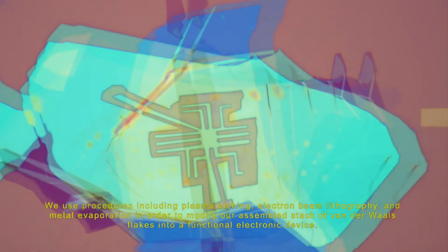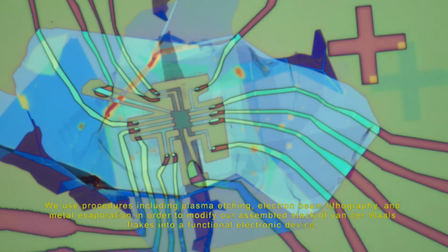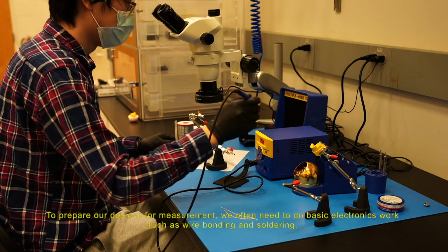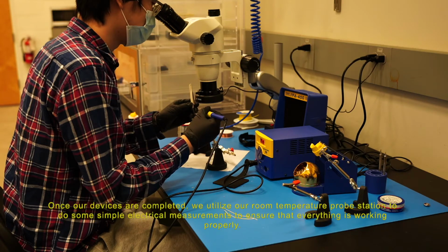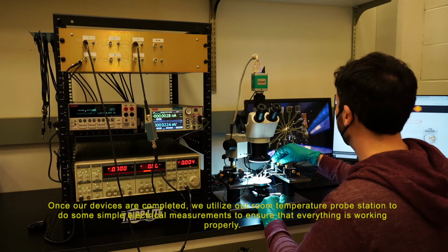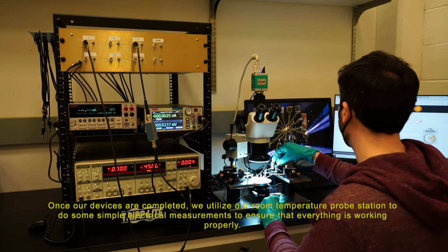We use procedures including plasma etching, electron beam lithography, and metal evaporation in order to modify our assembled stack of van der Waals flakes into a functional electronic device. To prepare our devices for measurement, we often need to do basic electronics work such as wire bonding and soldering. Once our devices are completed, we utilize our room temperature probe station to do some simple electrical measurements to ensure that everything is working properly.